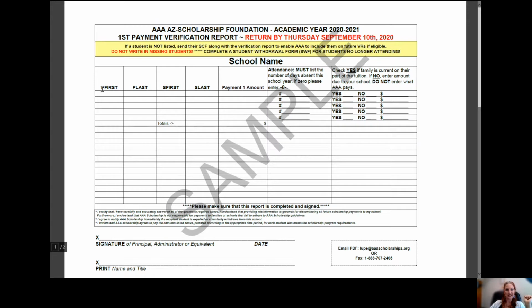But what you're going to find here, you have P, it's P for parent, so it'll have their parent first name, P for parent, parent's last name, and then over here, S, the student's first name, S is for student's last name. So it's going to have a list of all of the students that are attending your school and are recipients of our scholarship.